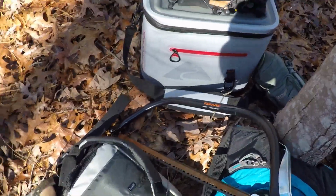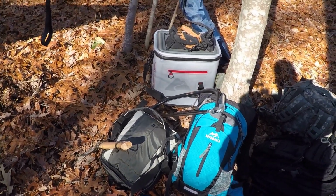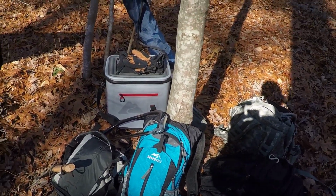I got a Fiskars bow saw since I broke the Silky. I still have it in the car. It's still useful, but I wanted a larger saw to be able to make cutting a lot more efficient and faster. These packs I've already done reviews on, but got a bunch of gear in them.